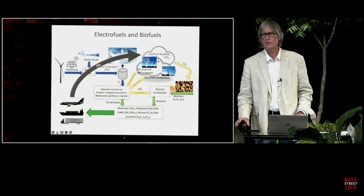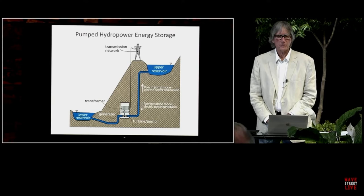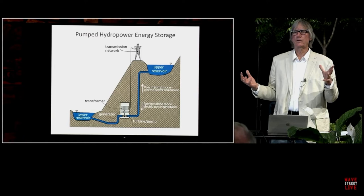Pumped hydropower. Now, this is actually not a new technology. This has been around for some time. It's kind of fun to talk about. But I think it's going to become very important because, as we talked about last week, the big issue here is we get so much energy during the daytime from solar. But what do you do at night? Well, you got to store that energy. And typically, it's done with batteries.